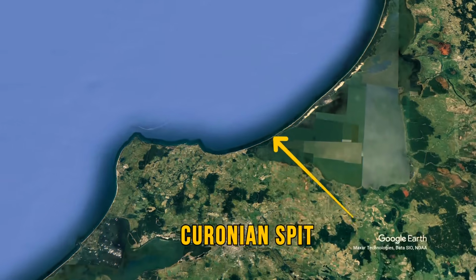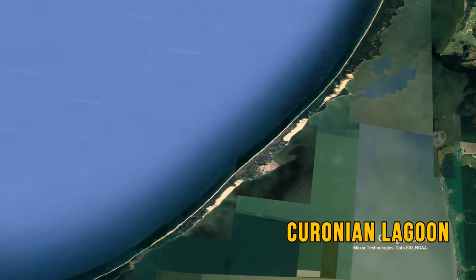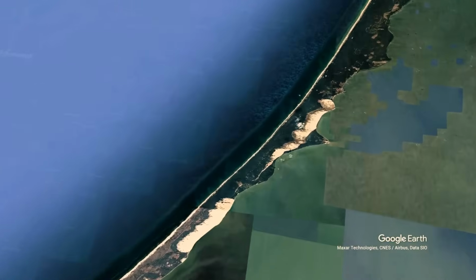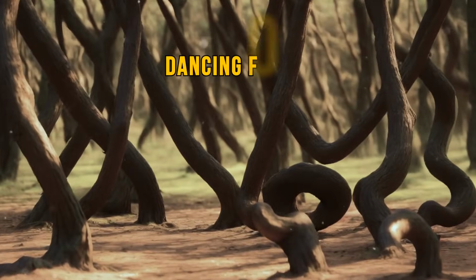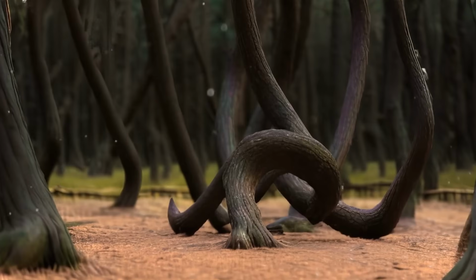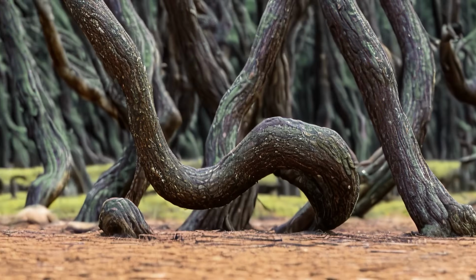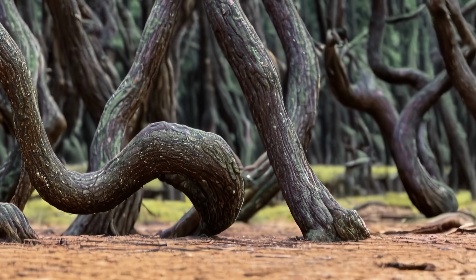On the thin Curonian Spit splitting the Baltic Sea from the Curonian Lagoon, there is one of the most bizarre places on Earth. Locals call this area the Dancing Forest because pine trees in this forest have shockingly unusual shapes. They twist in spirals and circles along the ground. There are some theories why it could be happening, of course.